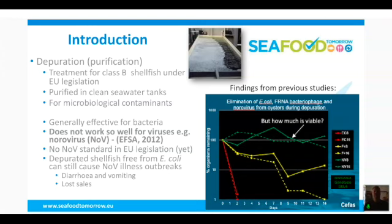And as I say, norovirus is not normally life-threatening, although in extreme cases it has been known to cause death. But normally it's diarrhea and vomiting. Takes 2 or 3 days to clear. Pretty nasty though, and obviously it's not good for sales of shellfish. So it's not something we want to see in shellfish, and we need to remove it.